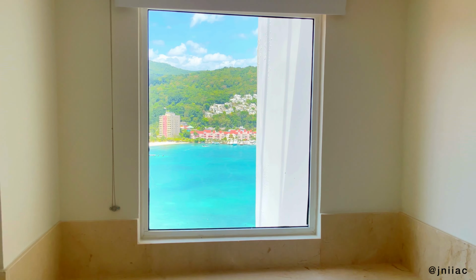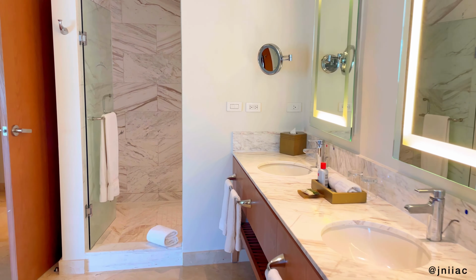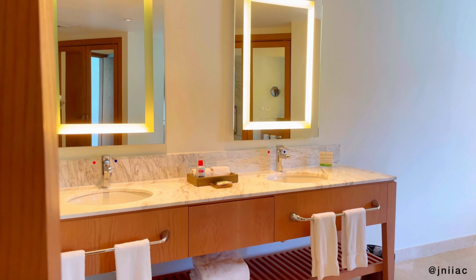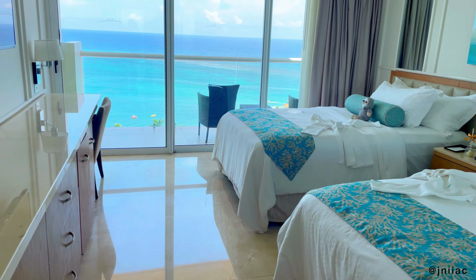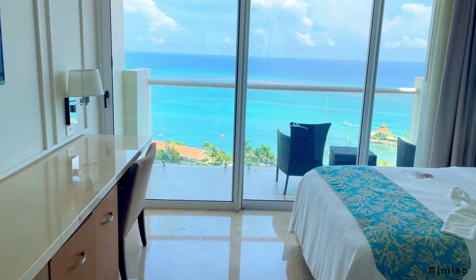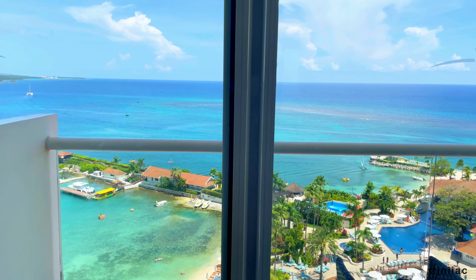And the views continue into the bathroom, which has a soaking tub, walk-in shower, and double sinks. The second bedroom has two queen beds and an ensuite bathroom. And as you can see, there are unobstructed ocean views from every room in the Presidential Suite.